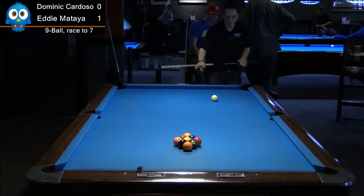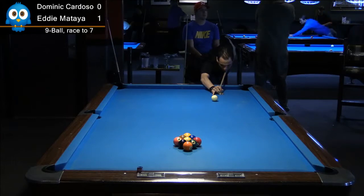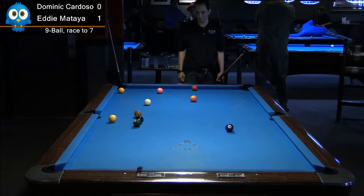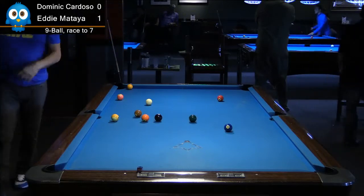So let's see if these balls break any better. I know Eddie was struggling with his break in the last match. He hit the corner pocket a couple times. Oh, he's hit those nice. Yeah, he hit those really nice. But did he make anything? Came up dry. He's come up dry.